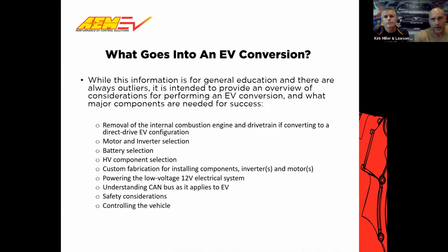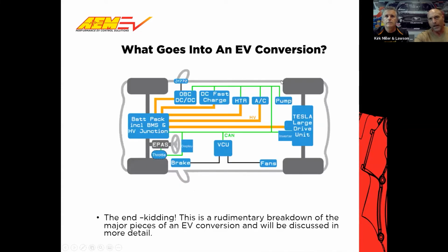Again, I would imagine for most people watching this, the easy part is the custom fabrication. You've got to address the 12-volt system, there are safety considerations, and obviously, ultimately, how are you going to control the vehicle? So here's a very basic diagram of the different components that you'll find.